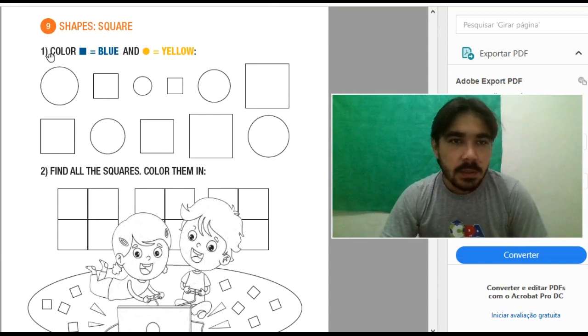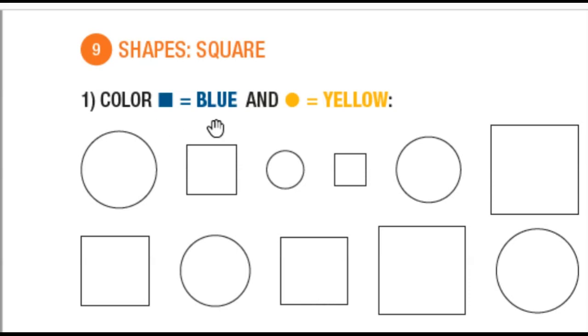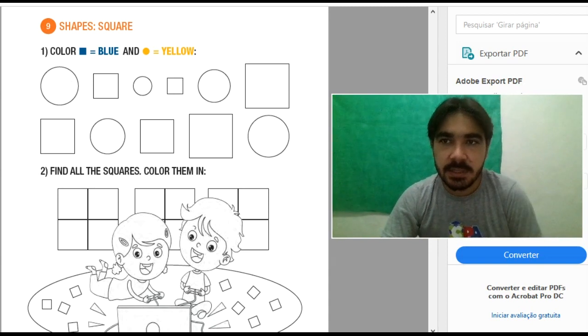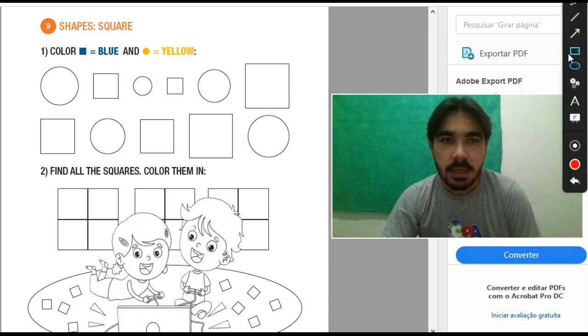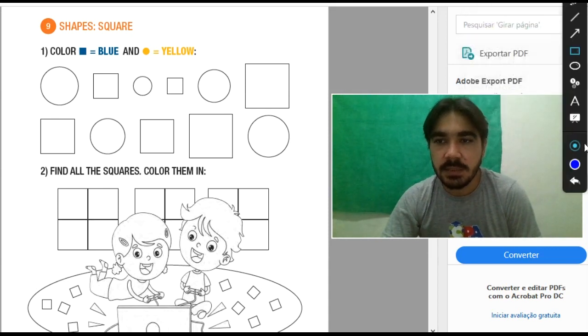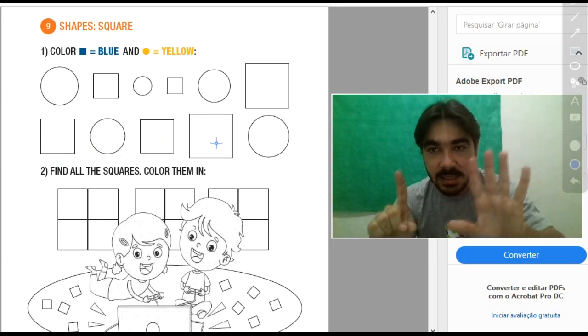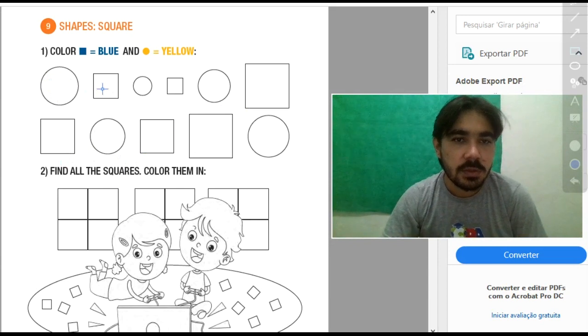Okay? So, the question asks you to color the squares in blue and the circles in yellow. Okay? Let's do the activity. I'll make the correction for you. Let's start by coloring the squares, okay? So let's color all the squares in blue. Can you identify the squares first? Let's go. 1, 2, 3, 4, 5, 6. We have 6 squares. Very good. So let's color them first in blue.